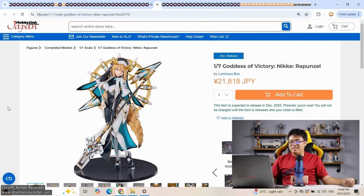So should I pre-order that Isabelle earlier, or Rapunzel, or both? I know you are going to tell me to get both, right? I'm very tempted. Absolutely. Man, and this is a great price. 22k is very affordable for something of this level of detail.